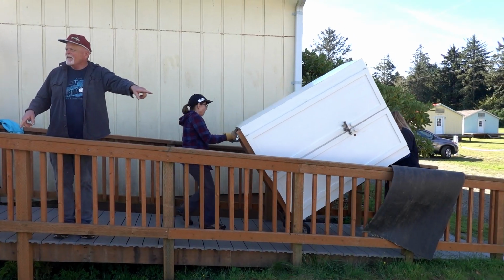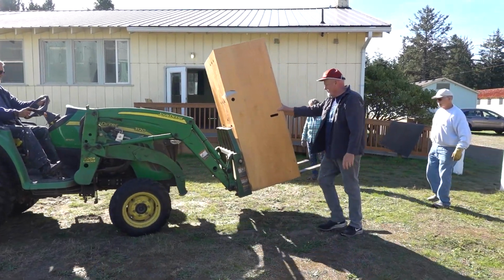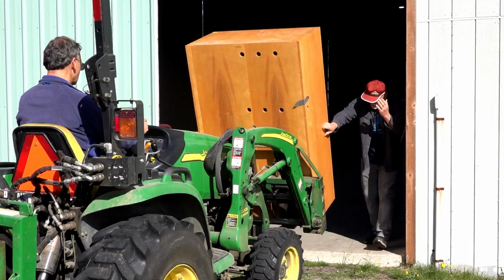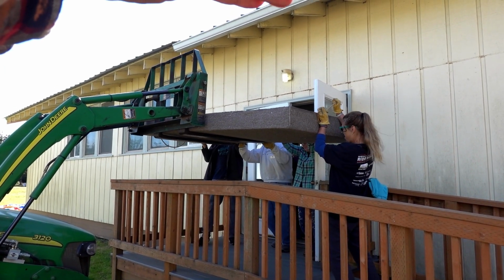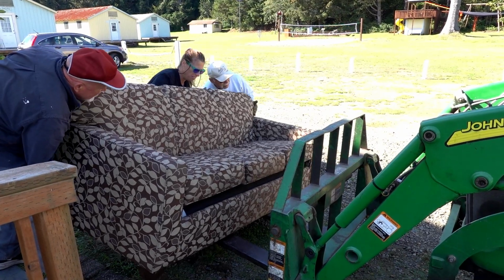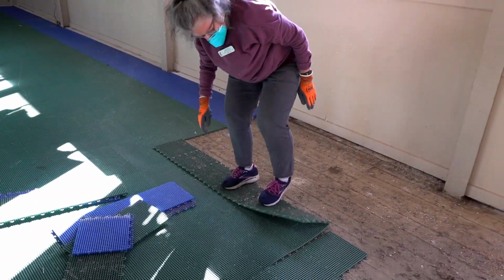First off, all of the furniture had to be removed from the assembly hall. Fortunately, the camp had a tractor that we were able to use. That helped a lot with moving the assembly hall stage and heavy couches. Next, the plastic flooring was removed.